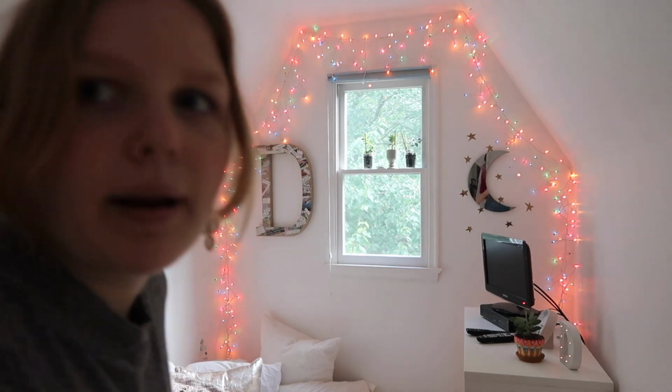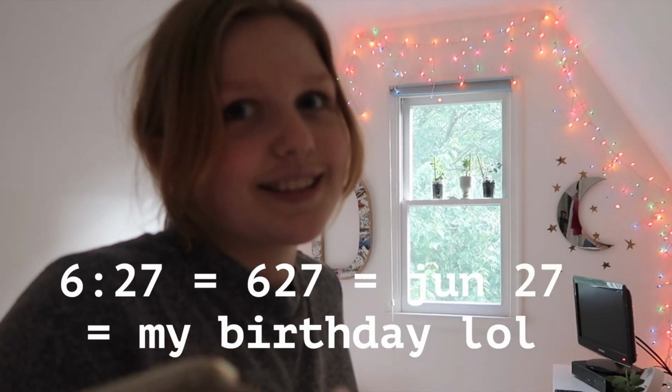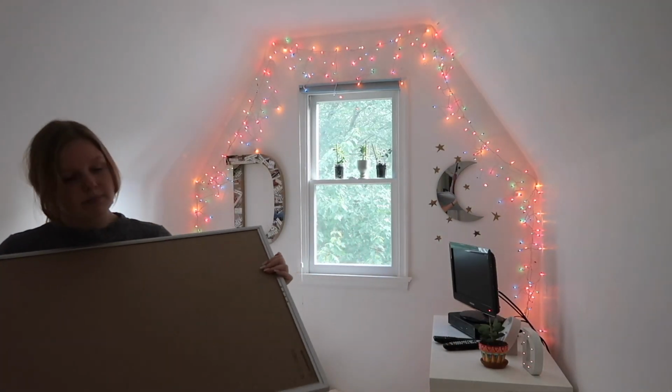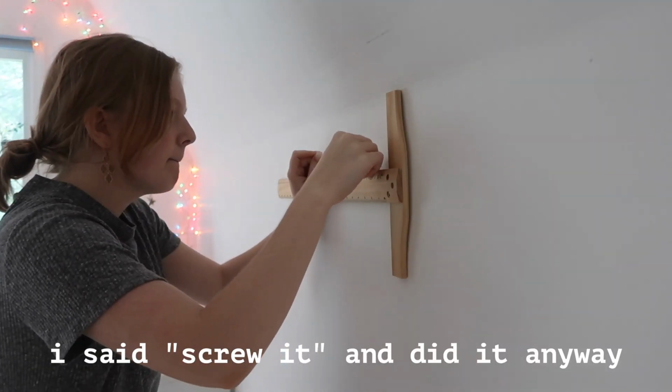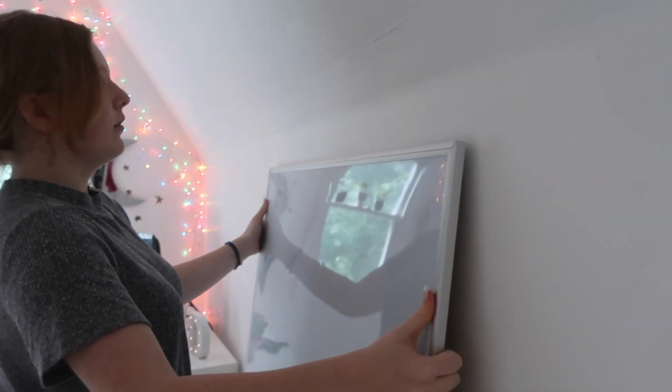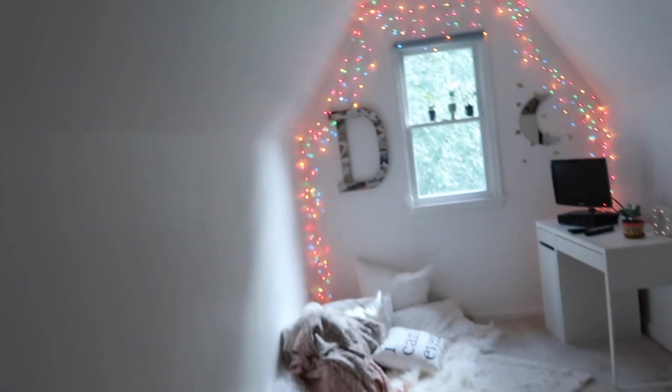It's starting to be nighttime now. Oh yeah. Hi, it's later. It's like 6:27. Oh my god. I think I'm supposed to hang this up with screws, but that's not happening because I don't know how to do that. I don't want this room to be too heavy on this side. So would it be too much if I put the whiteboard over there too? Hanging wall. Girl, this is not gonna stay. Oh, hey. I could always put something over there.